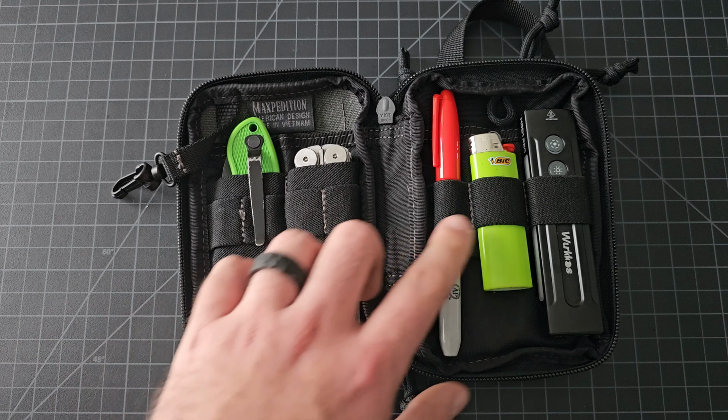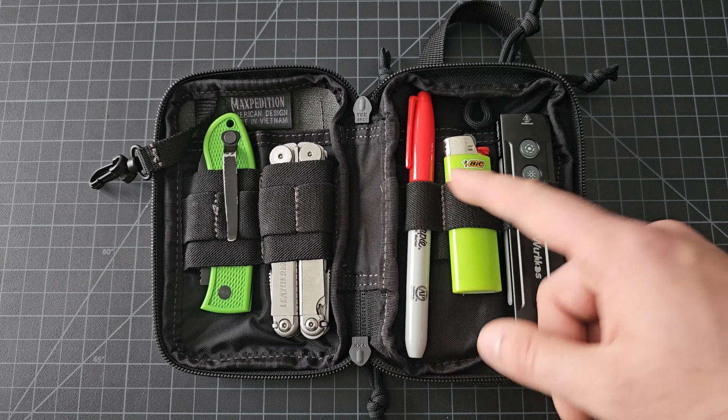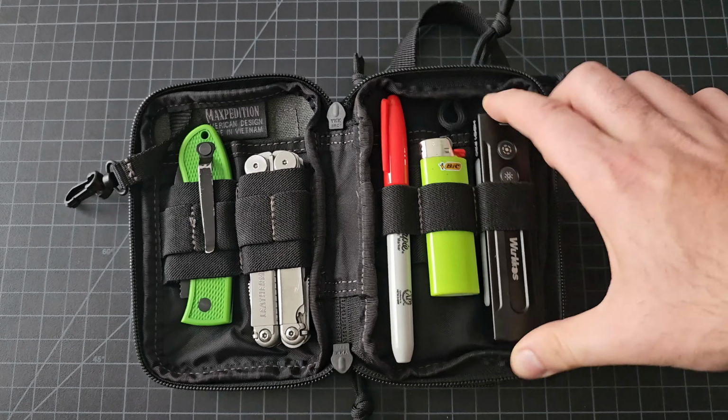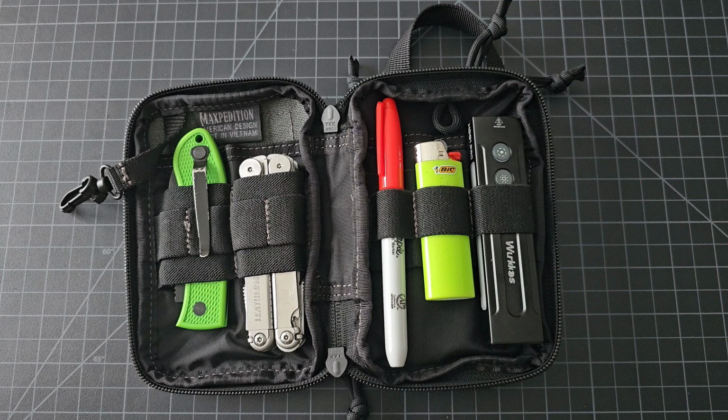I could probably put these tools in the ones over here if I wanted to, but that would overstretch the elastic and thus shorten its lifespan. Over here, we got another kind of pen loop. We have two medium short loops over here, kind of between a small and medium, or schmedium, if you will, that fit a large Bic lighter and then just a pretty thick workhorse flashlight. And then behind that is one big elastic. So I could put like a notebook in there or something like that if I wanted to.